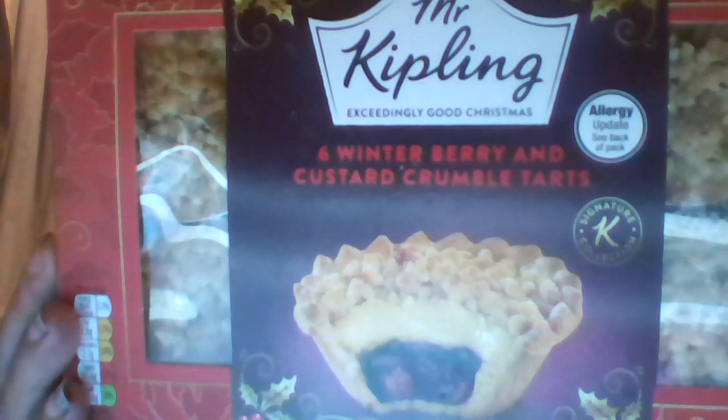Hello guys, it's currently the 28th of January, okay? But this is Christmas food, which is now out of date. So this is a 6 winterberry and custard crumble tart pack, sorry.